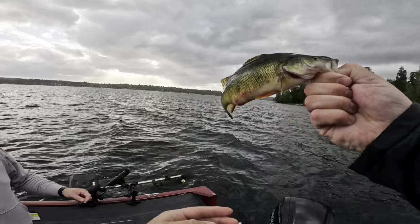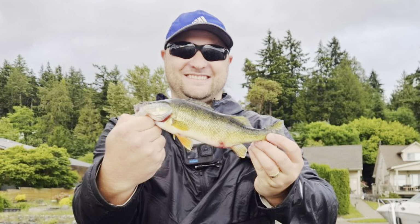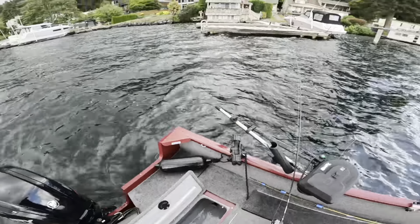That's a big monster perch. Woohoo! Big perch.